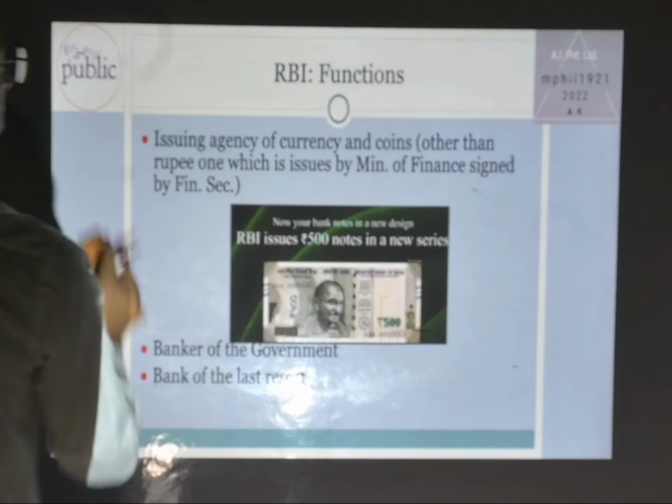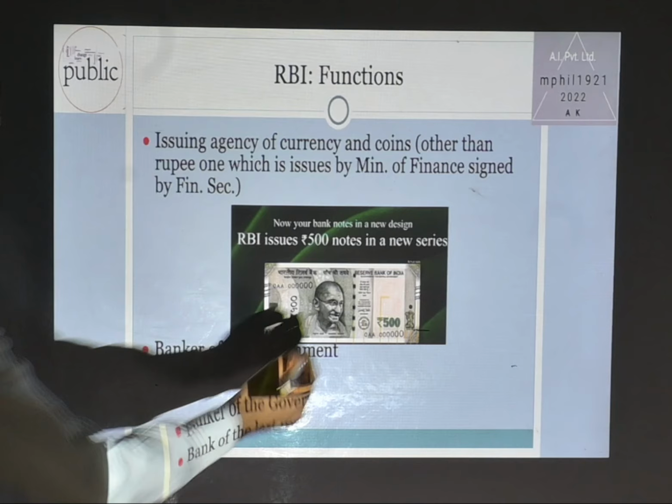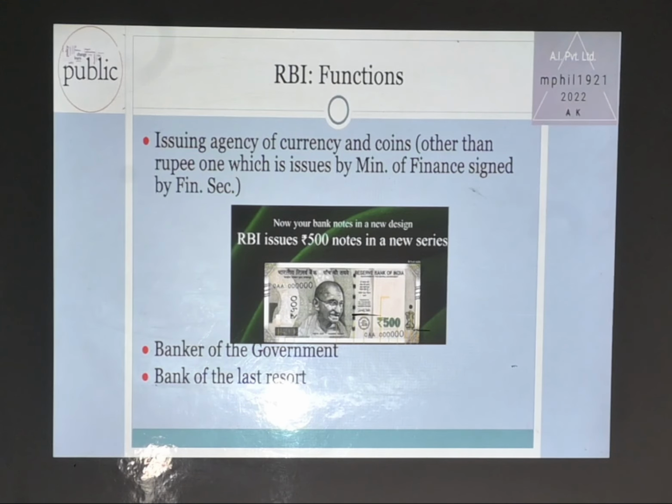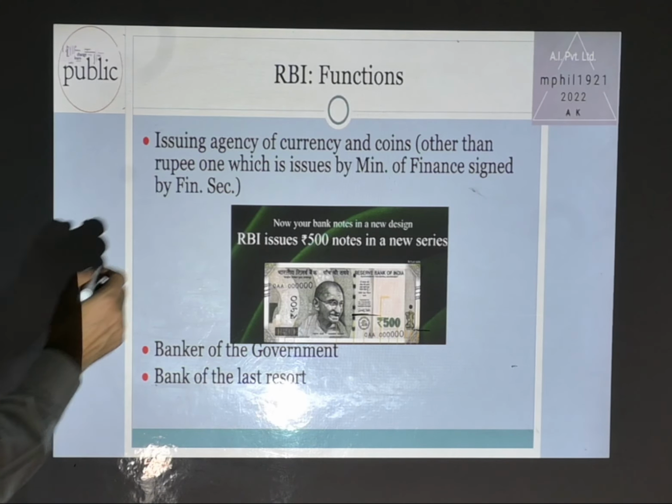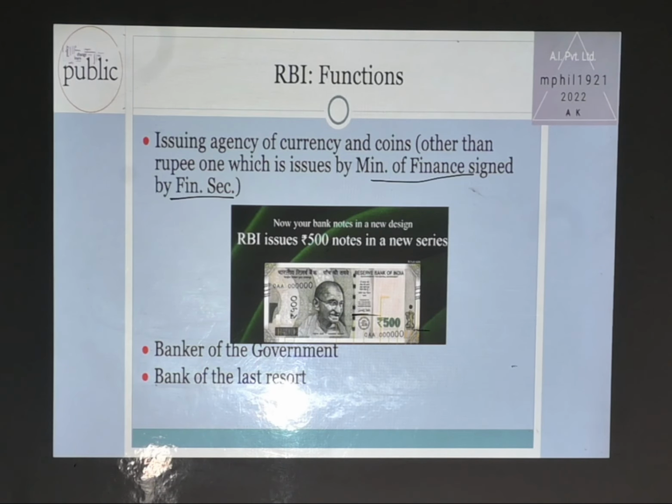In the slide, I have discussed already that the RBI is the issuing agency of currency and coins. You can see here the signature of the RBI governor. RBI issues currency and coins other than the rupee 1 note, which is issued by the Ministry of Finance and signed by the Finance Secretary. It is also the banker of the government. That means RBI can receive receipts and payments of the union or state government, and carry out exchange, remittance and other banking operations, including management of public debt of the union, and it holds the principal account of the union as well as the state governments.